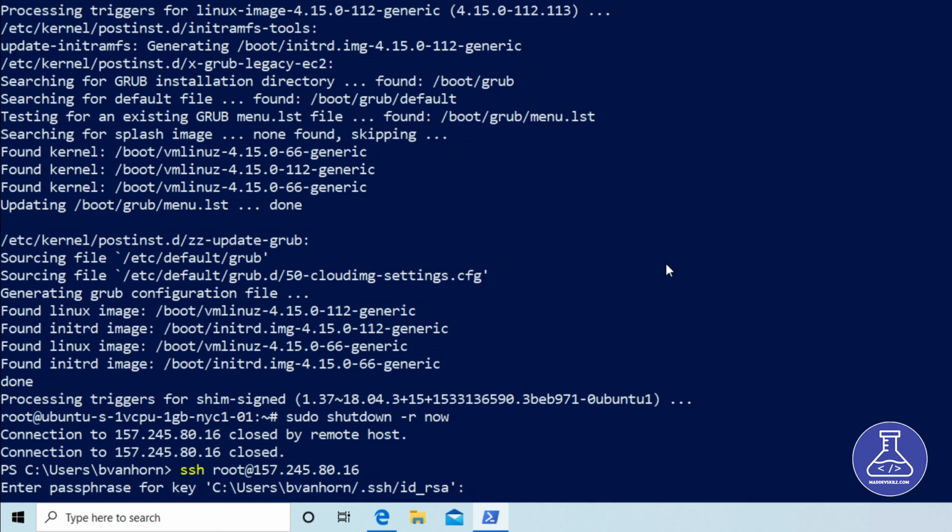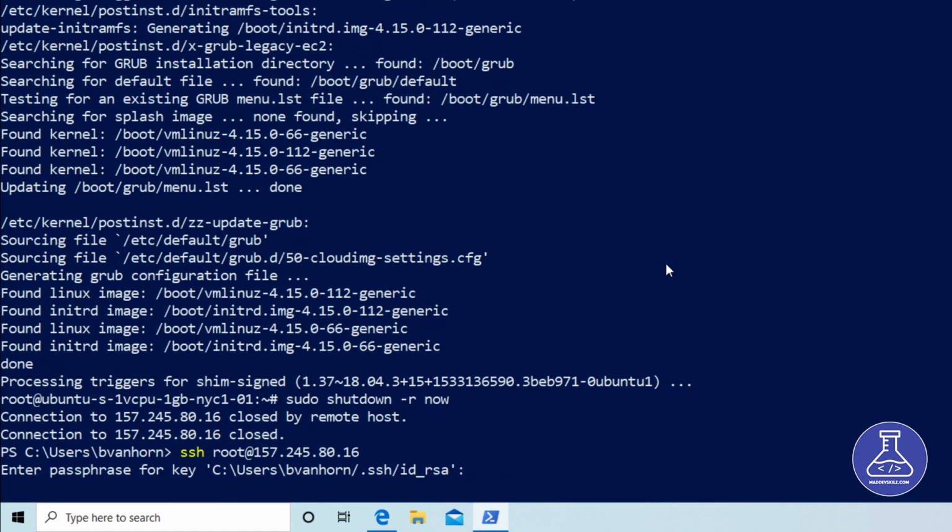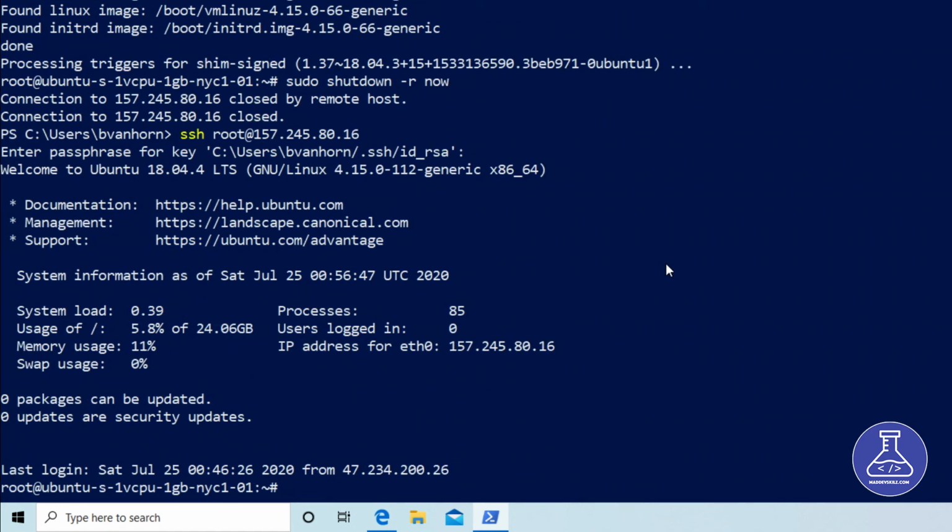So this has probably been enough time. So I'm going to hit enter. It's going to ask me for my passphrase again. Note that it didn't ask me that question over again, are you sure you want to trust this site? Because we already told it, yes, we do. And that apparently was enough time. And I can now see that my system is updated. Down at the bottom, it says 0 packages can be updated. 0 updates are security updates. So everything is up to date.